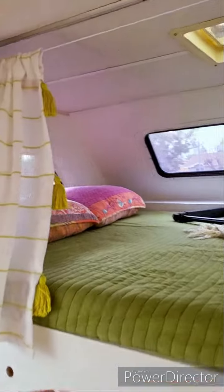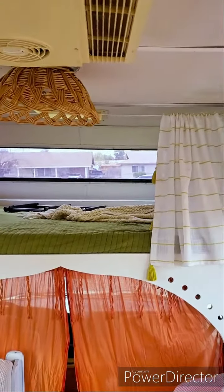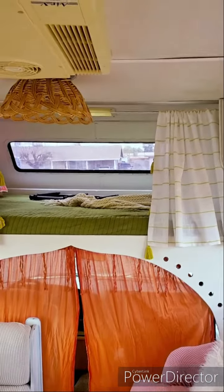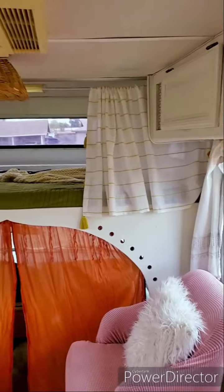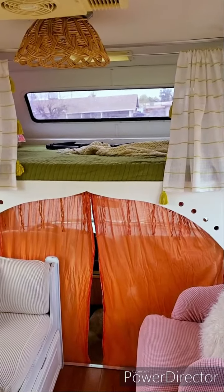Looking up front here, you have the fully redone bunk bed. The loft had some water damage from previous leaking, and Irene tore it completely out down to the studs, replaced wood and all sorts of things. Built this beautiful archway as a decorative element, separating the cab from the coach.